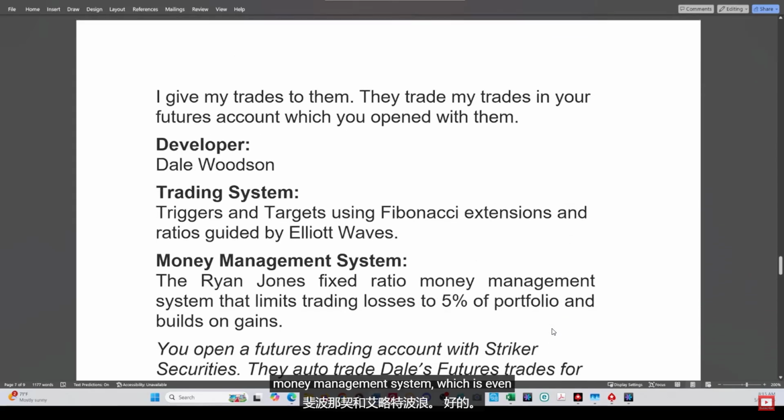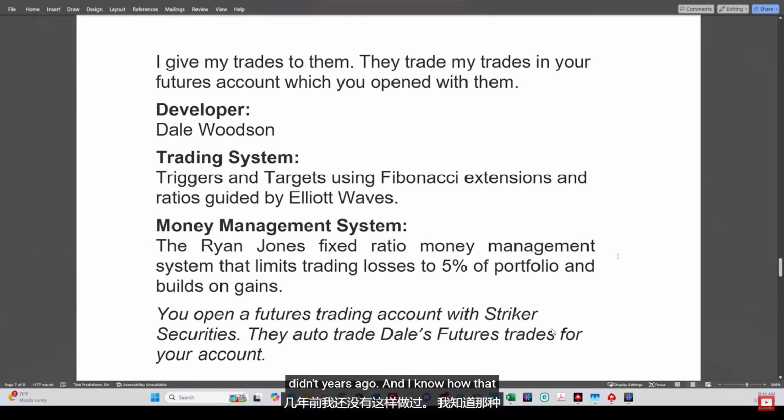The money management system, which is even more important than the trading system, is the Ryan Jones fixed ratio money management system. Limit my losses to 5%. That is so important because at least 80% of all portfolios that stop trading stop because they run out of money, and I would imagine most of them didn't have a money management system. I didn't years ago, and I know how that feels.